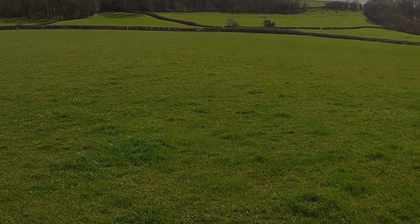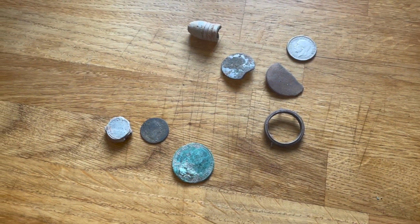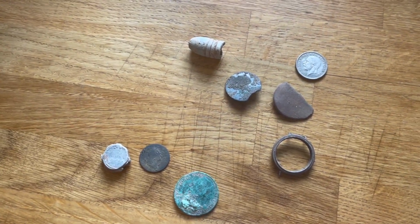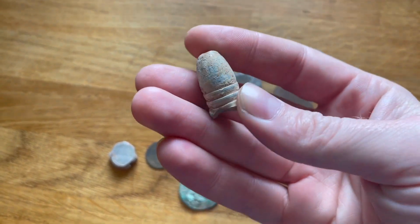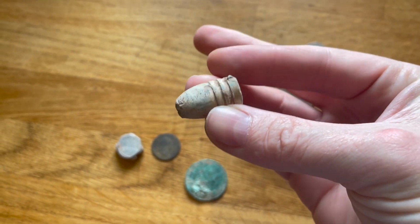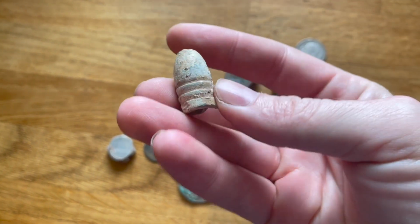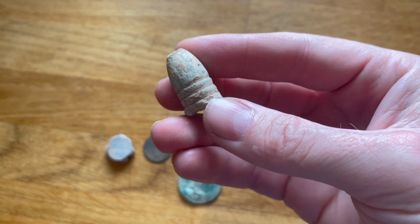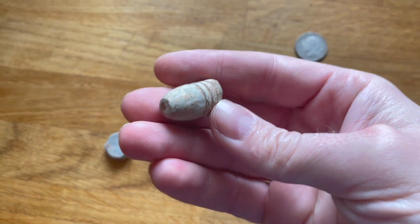Moving on. Check this out for a wrap-up. I mean, it's not many days when you get a chance to do a wrap-up like this. First find, which was amazing, which I think is a Martini Henry bullet, but one of you guys can tell me if I'm wrong. Not sure. There's a few of them on this ground. Don't know what they would have been used for, but yeah, you wouldn't want to be hit by that, would you?